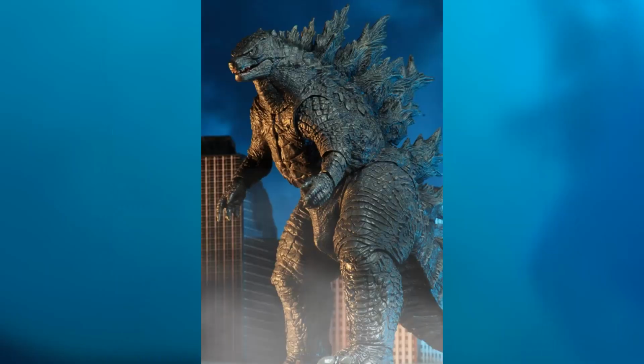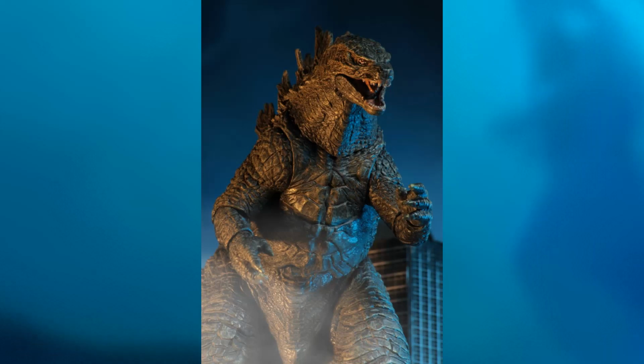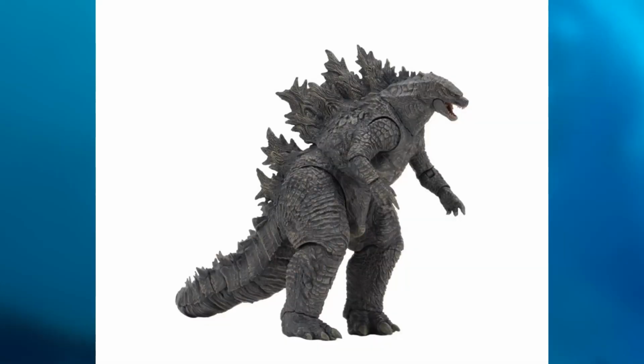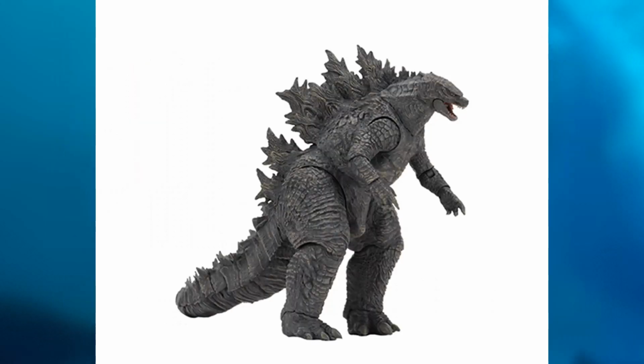We have normal Godzilla, who looks really good. This is an amazing sculpt right here, and the paint looks great. Everything about this looks awesome. I really like the dorsal fins on this guy. I'm very excited to get it. It looks better than the 2014 one, which is my favorite NECA Godzilla to date. I'm super excited to get this guy.